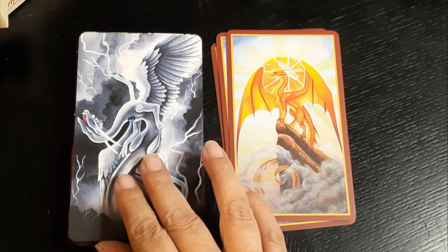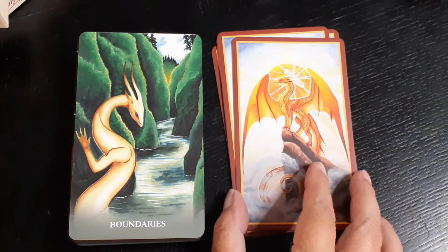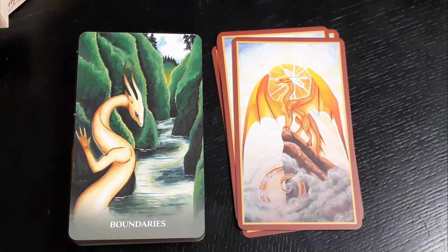How beautiful. Ooh, look how pretty she is. These are beautiful dragons. I love them. I love all of them so far, and I will probably love the rest of them as well. I'm just saying, dragons rock.